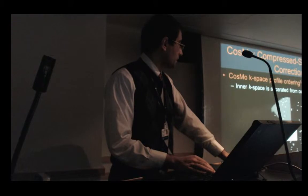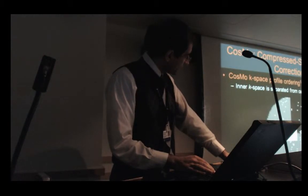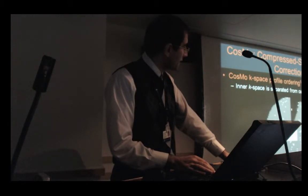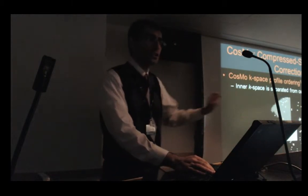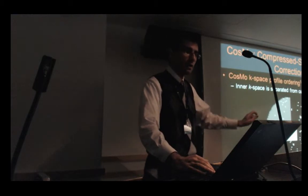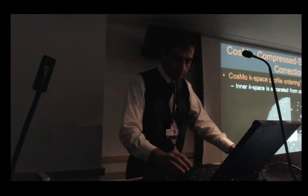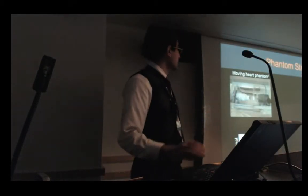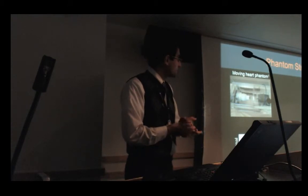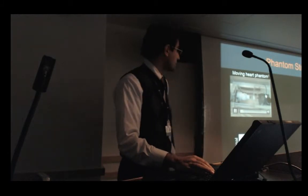Okay, so I have my reconstruction working fine, but the other thing I have to do on this scanner is to prospectively change the k-space profile ordering. This is the k-space profile ordering that we acquired on the Philips scanner. At the beginning of the scan, I acquired the center k-space lines, shown in white, within the 5 millimeter gating window, within 10 to 20 heartbeats. After that, I acquired the rest of the outer k-space lines, shown in gray. As you can see, I collected some outer k-space points here in white.